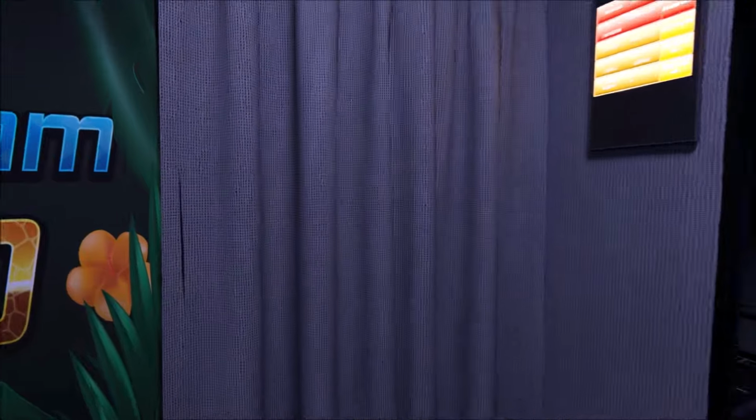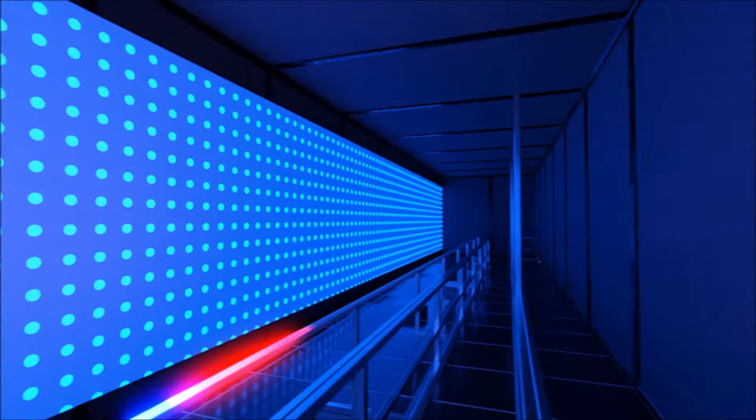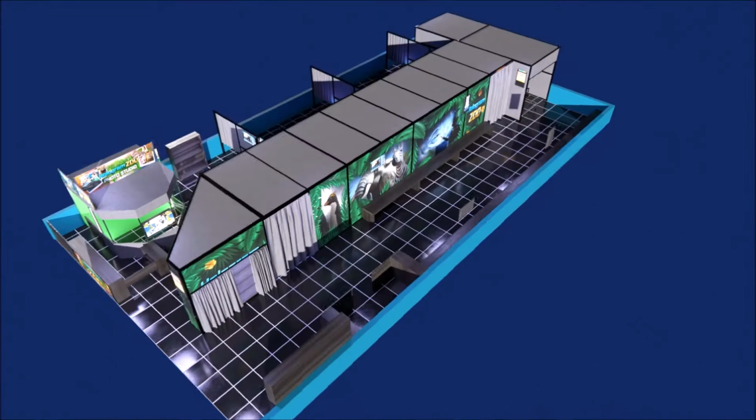After the sky roof, the guests are back at the tunnel again. They will redo this journey of going around tunnel, enclosures, and sky roof 5 times. There are 2 places on their journey where they will wait around 1 minute.